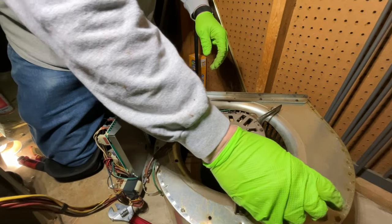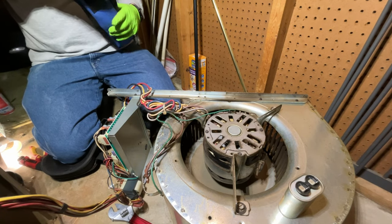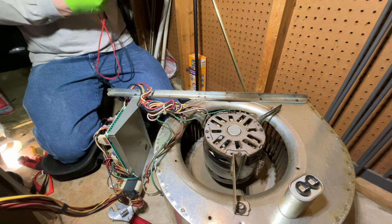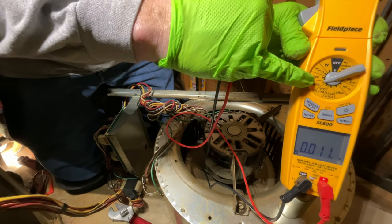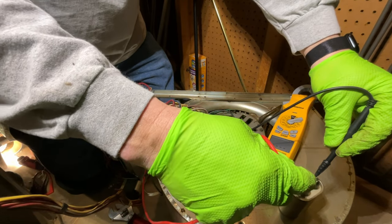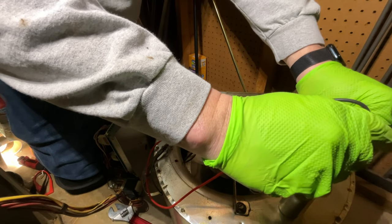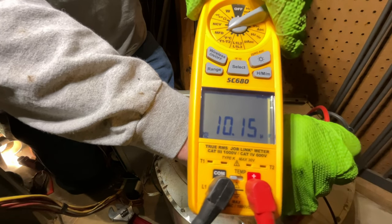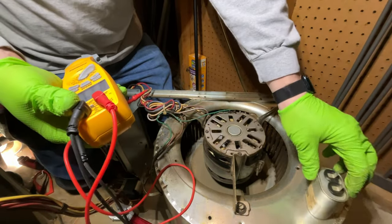I'm going to verify too, just to show you guys. I'm going to check the capacitor as well, but the motor is stiff. To check the capacitor, you want to put your meter on MFD microfarads. Yeah, capacitor's good, so it's the motor. 10.16, so we're good with that. This is a 10, so our capacitor's not the issue, it's the motor.